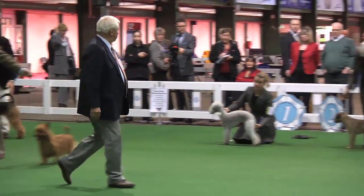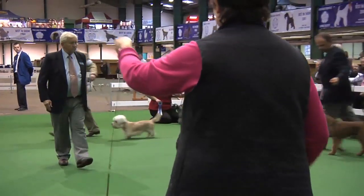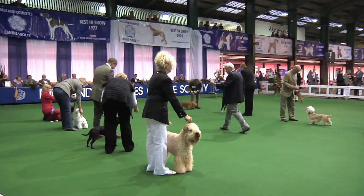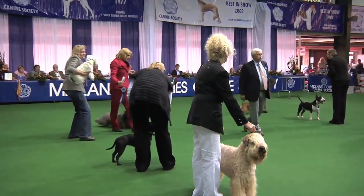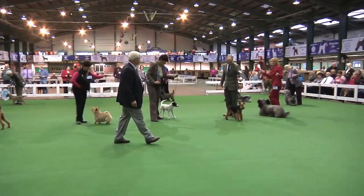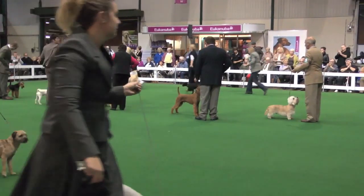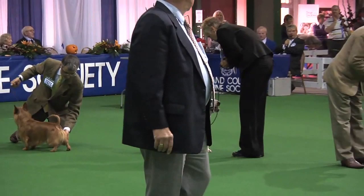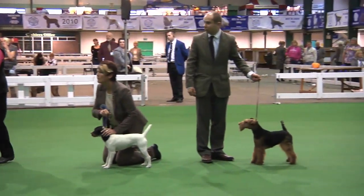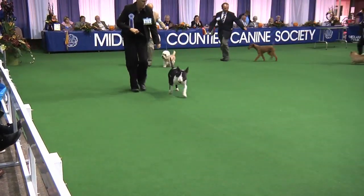The Australian Terrier. The Bull Terrier Miniature. The Dandie Dinmont. The Irish Terrier. The Norwich Terrier and the Parson Russell Terrier. The Welsh Terrier and the Skye Terrier. There you have 8 remaining in the ring. Another chance, ladies and gentlemen, for you to show your appreciation for these 8 terriers competing for the title.